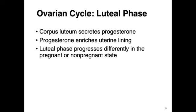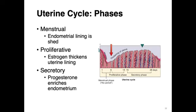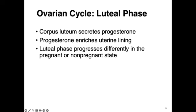The corpus luteum secretes progesterone and some estrogen. The progesterone enriches the uterine lining. The luteal phase progresses differently depending on whether you're pregnant or not pregnant. If you are pregnant, there will be an implant, and then there will be production of human chorionic gonadotropin, and that will maintain the corpus luteum until the end of the first trimester. If you are not pregnant, the corpus luteum will degenerate much more quickly.